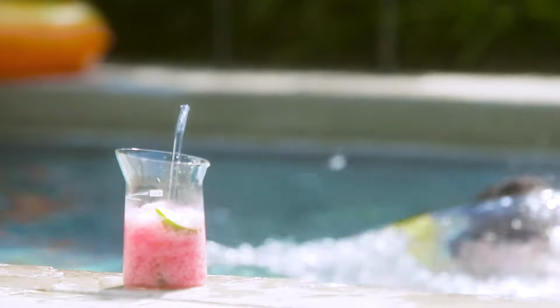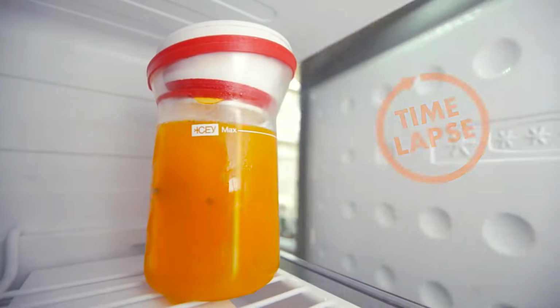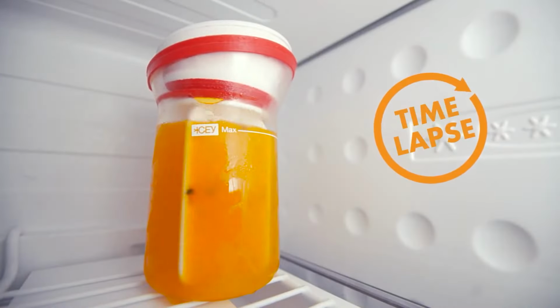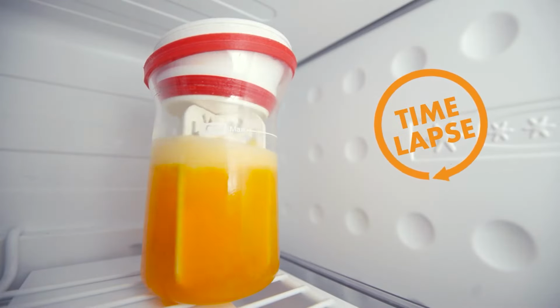For making a frozen drink, just make or pour your favorite drink into the Icy cup. Press the power button, place the Icy in the freezer, and after just 90 minutes, you've got a tasty, refreshing, custom-made frozen drink. Icy features a glass cup, ABS plastic blade together with a sleek food-grade silicone.